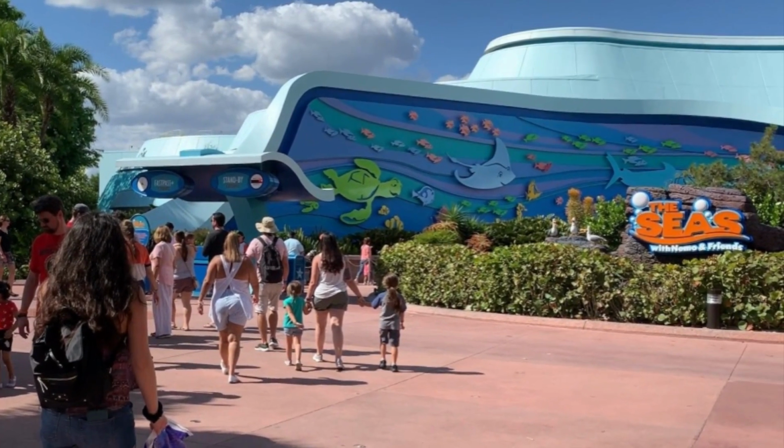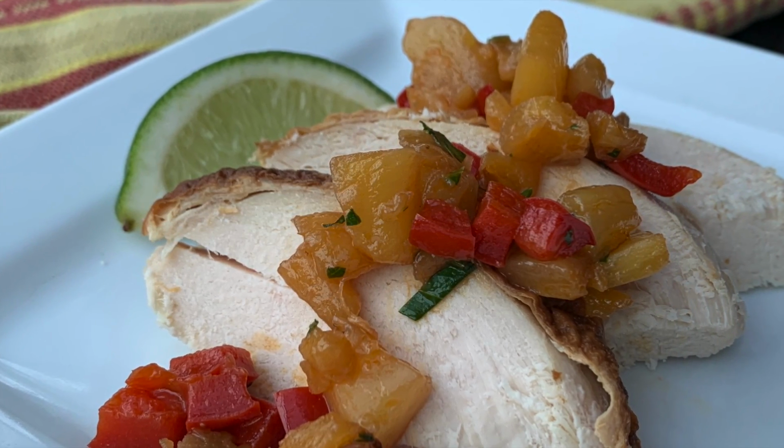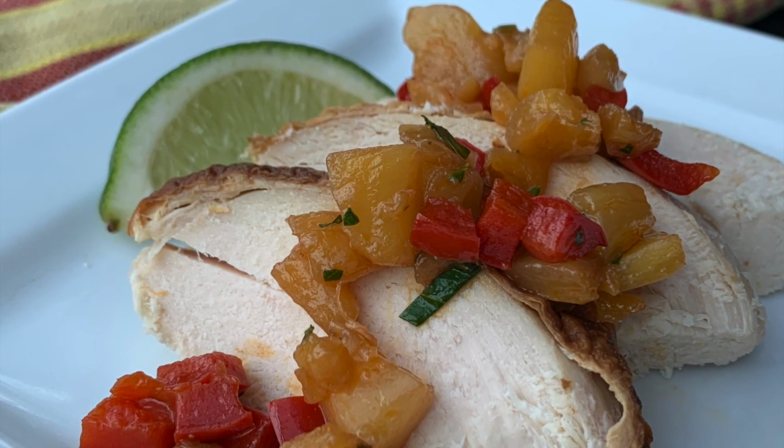We hope you liked our little tour of the Seas Pavilion. Give the pineapple chutney recipe a try and let us know how you like it down in the comments. It's an easy and delicious way to brighten up any dish.